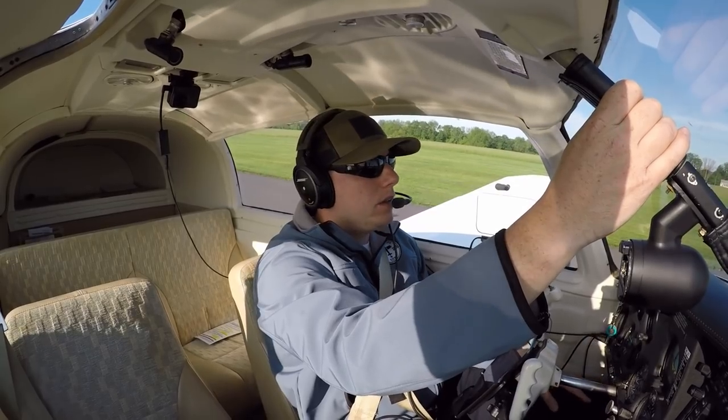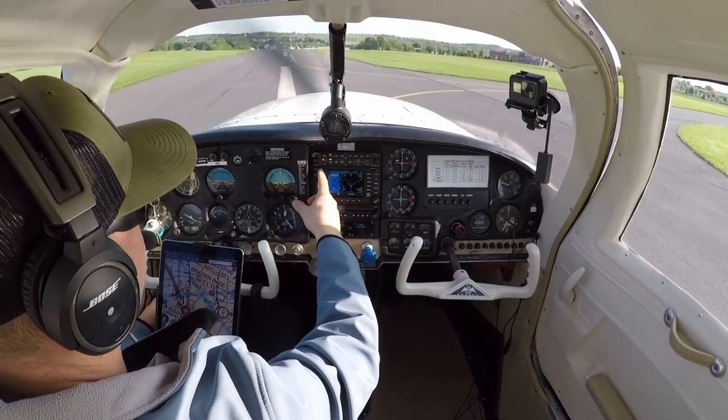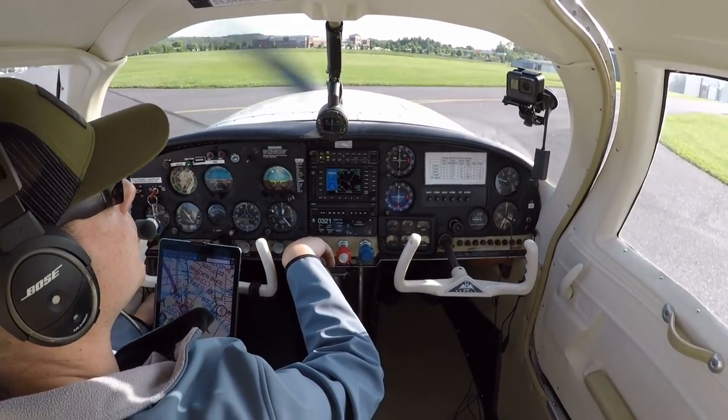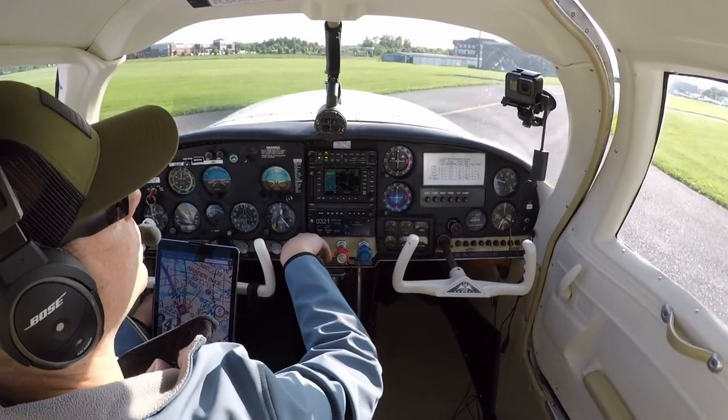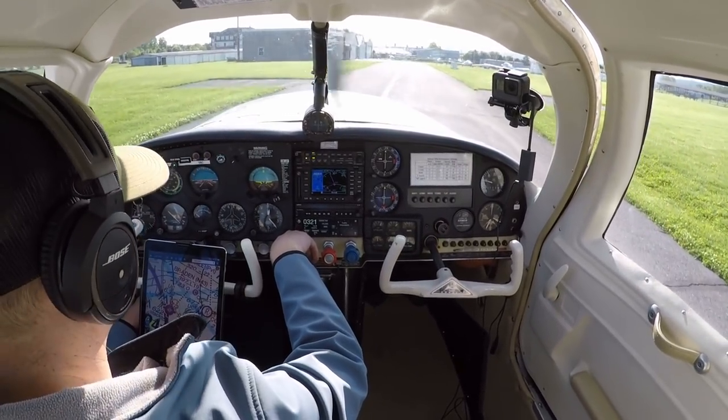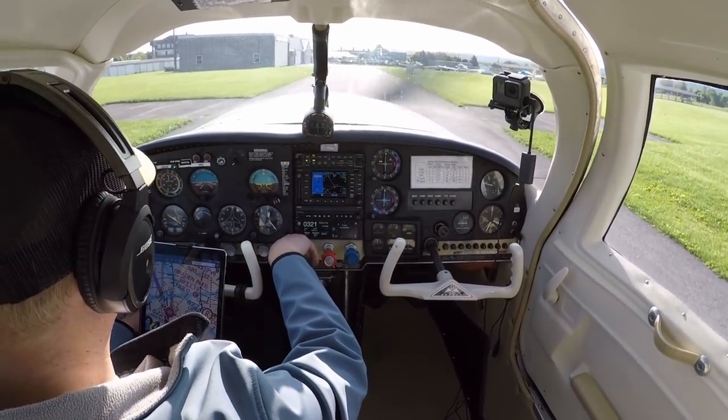Braden traffic, Skyhawk pipeline patrol is 2 miles northeast of the field. We're doing some air work just east of the field at 800 feet, Braden.